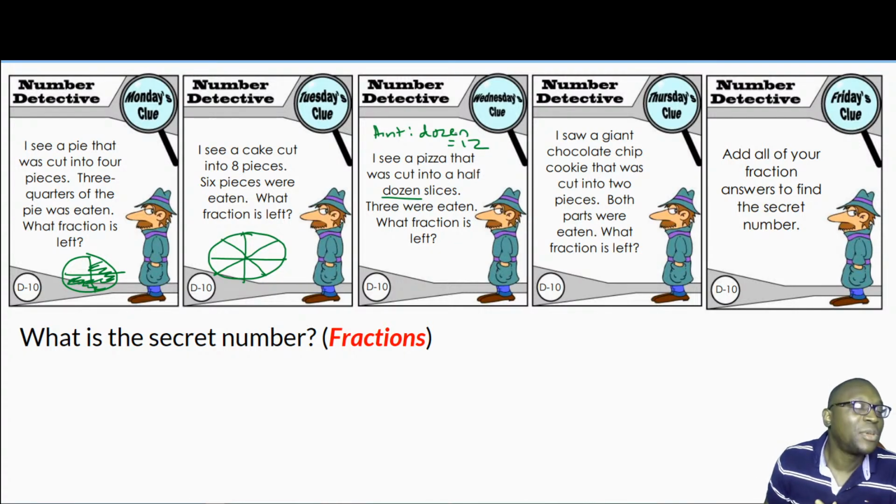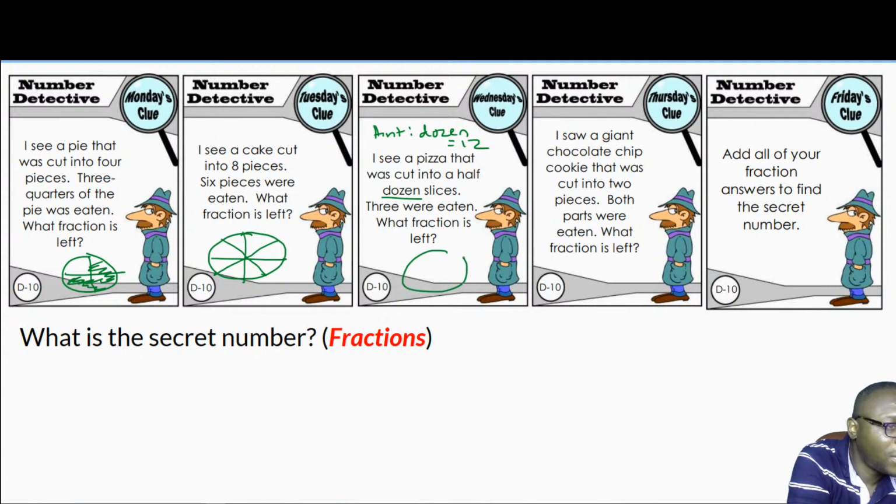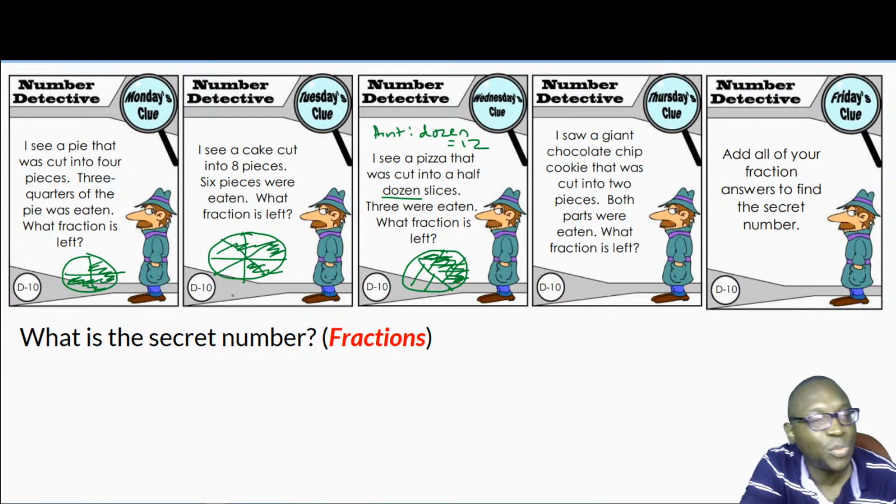So we're trying to get the secret number here, and these are all the clues that you need to think about to get to the secret number. So we got a half dozen slices. Okay, so there are 6 slices and 3 of them were eaten. So these 3 are gone out of the 6. And here you have 8 pieces and then 6 of them were eaten. So you know what's left. So let's see who comes up with the answer first.